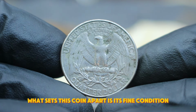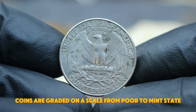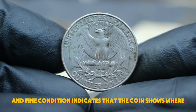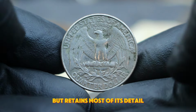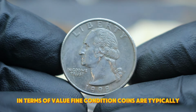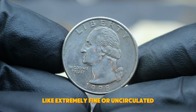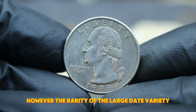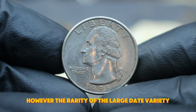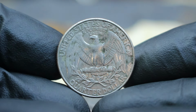What sets this coin apart is its fine condition. Coins are graded on a scale from poor to mint state, and fine condition indicates that the coin shows wear but retains most of its detail. In terms of value, fine condition coins are typically less valuable than higher grades like extremely fine or uncirculated. However, the rarity of the large date variety, combined with the specific mint mark, creates a unique market dynamic.